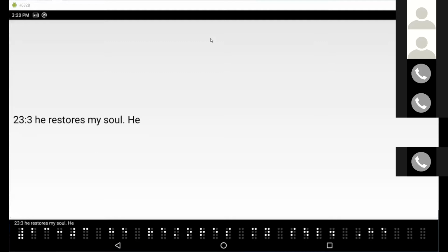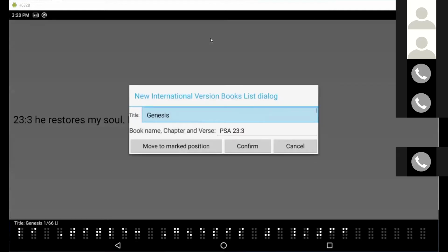If I want to go to a particular, another book within this Bible, I want to see what version I'm on. New International Version Books List Dialog. I hear that I am back in the New International Version because I pressed that tab key 5 times to cycle between all the different versions of the Bible. And I can go to a different passage just as fast, or if not faster, as my fellow worshipers.